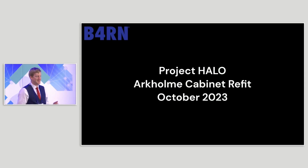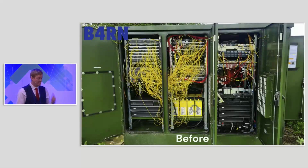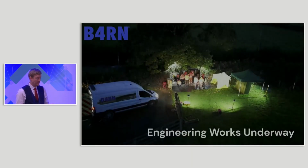So yeah, if you can imagine almost a full exchange worth of core network equipment and customer connections, you're basically going to unbolt that, and then you're going to put a new one on and rebuild it. What does it look like? It looks a little bit like this, okay? So this was put together by the team, and that's a before. Okay, so that's about 12 years worth of patching.